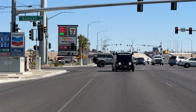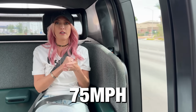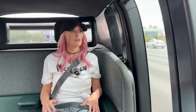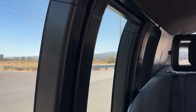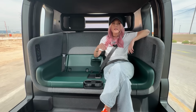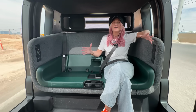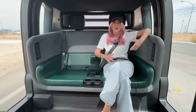Okay. Safe. Clear. So the top speed is 120 kilometers an hour, so that's 75 miles per hour. And yeah, it feels quick. It doesn't feel like it's being too cautious, if you know what I mean. It is being cautious, obviously. It has so many safety features, but it doesn't feel that way. It's like a little extension of your house where you can watch a movie, chill with your mates, have a meeting. It's the first time I've been in a purpose-built autonomous robot taxi.